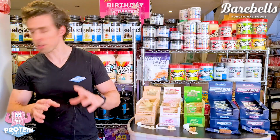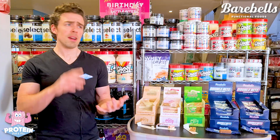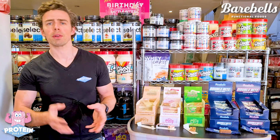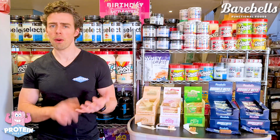And I haven't actually got one of the OG Barebells bars to hand, but you must have tried these. They are actually available everywhere now. So I think Smith's, Sainsbury's, maybe Holland Barrett. I don't know. They're in a lot of other outlets over here in the UK anyway. They have made their way internationally. They've been big sellers for us for a very long time.